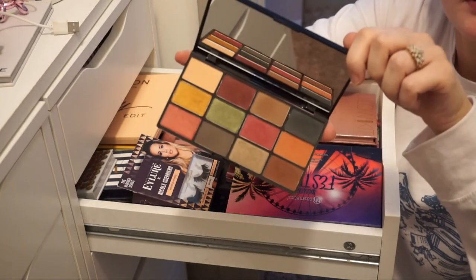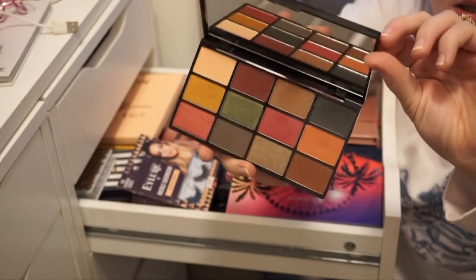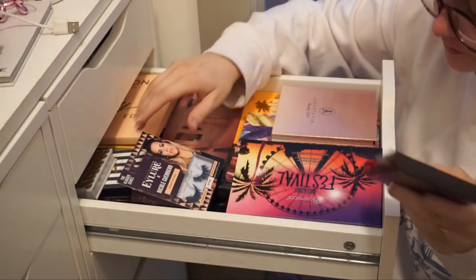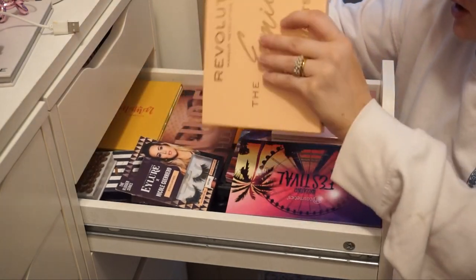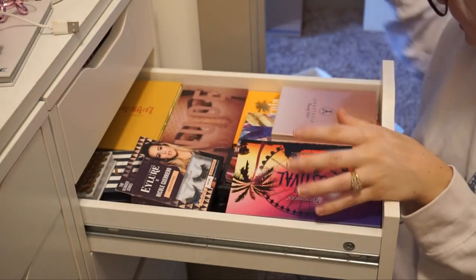The reason why I have nostalgia is because I got this in PR. It's one of the first PR I got, and it was from NYX. And I also got this around the time of BeautyCon, if not at BeautyCon. So I think I'm gonna get rid of it though because I don't use it at all. Okay. This palette, I'm gonna keep it. I do still like it and it is what it is.